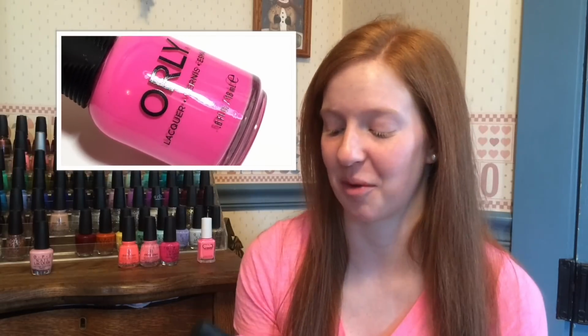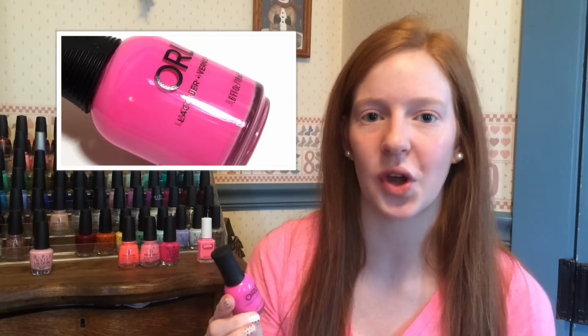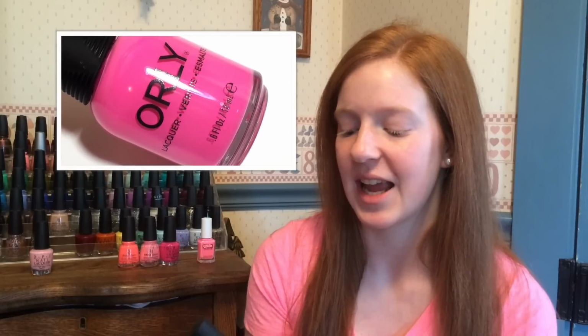And the last polish that was recommended by YWP is Orly's Fancy Fuchsia. My sister really loves this polish, and I do too. It's incredible. It's a very cool toned fuchsia pink shade. It is opaque in 2 coats. The formula on this though is just amazing. It is so smooth, easy to apply, just gorgeous. 2 coats to be opaque, and it's amazing. And I don't have anything really like this color in my collection, so that's always great.